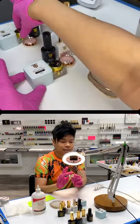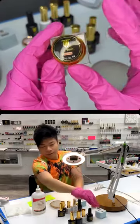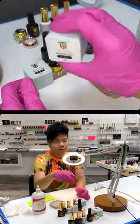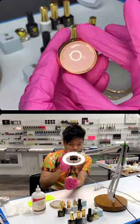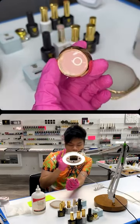Let me show you the new bottles. So we have rose gold pixie gels. This is not necessary, it's just an addition, but it will be helpful to have. Now this is pink unicorn chrome. You can use any colors.